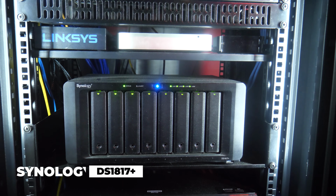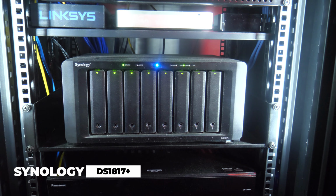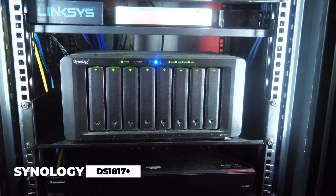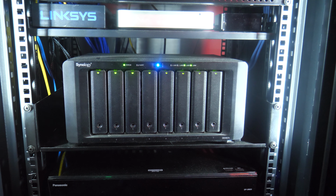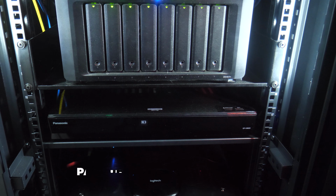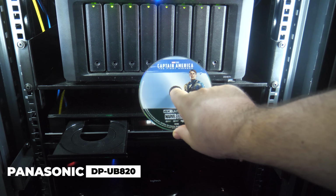Next, I have my Synology NAS, which is a DS1817+ with 8GB of RAM, and I run both my cameras and also my Plex Media server on it, and it is the backup for all of my video files for my YouTube channel as well. My next upgrade will be to add a 10GB Ethernet card to it so that I can directly edit my videos on the NAS. For physical media, I have the Panasonic UB820, which works great for my setup.